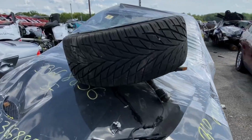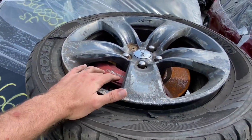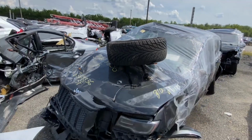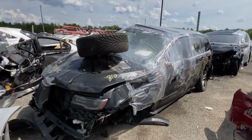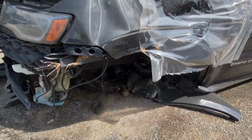We have yet another Mopar with the wheel on the hood. Fortunately, this thing didn't get left on the side of the road, didn't get left to some tow lot, so if you buy this thing for parts, you still have a full set of Brembos. And we cannot do much at all with this. The hood is sealed shut, the interior is sealed shut, this entire side of suspension completely wiped. Axle ripped out, control arm broken.